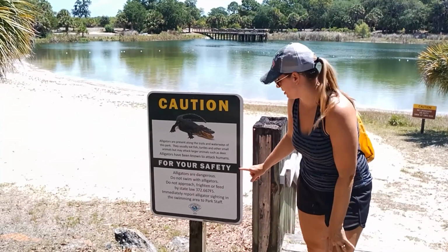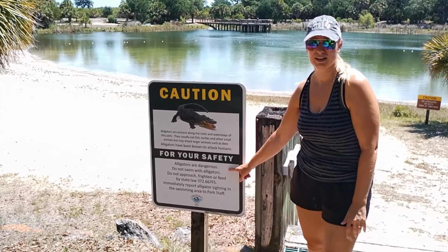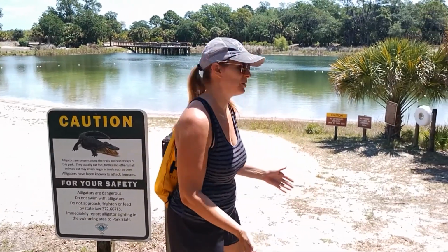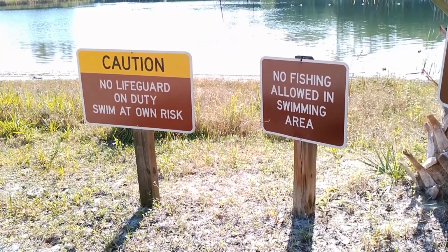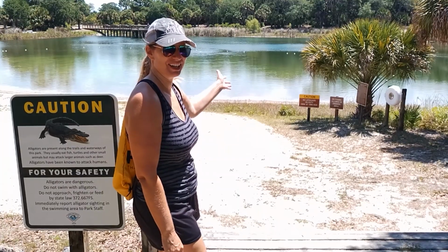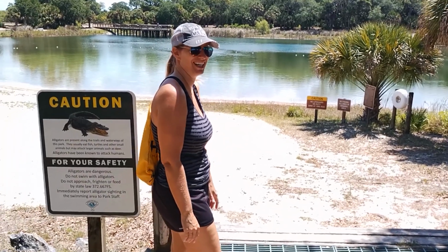For your safety, alligators are dangerous. Do not swim with alligators. This is Exhibit A. Then I'll give you Exhibit B. Caution, no lifeguard on duty. Swim at your own risk. Yeah, I don't think so. I don't think I'm gonna go swimming today. What do you think, Steve? Swim at your own risk.